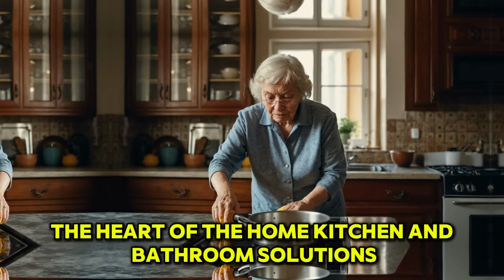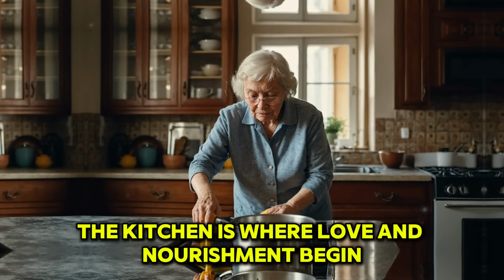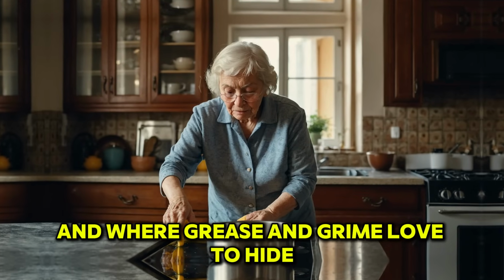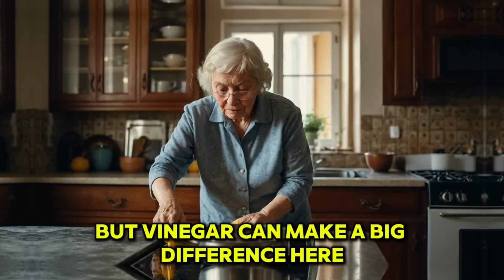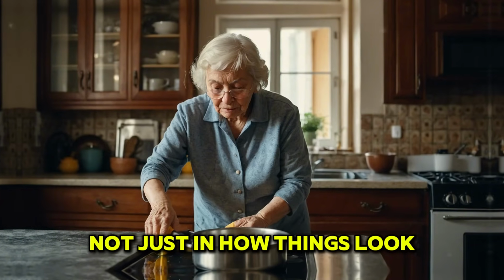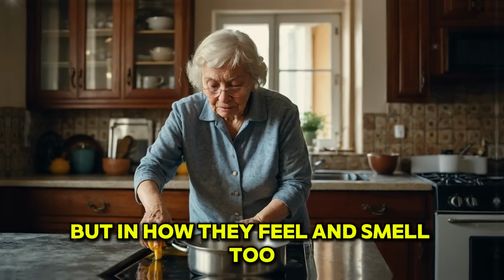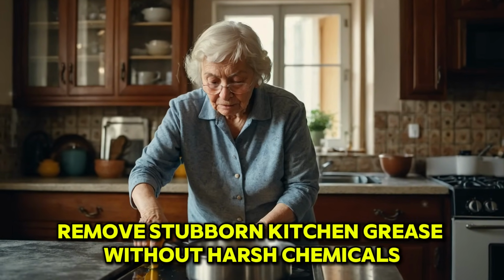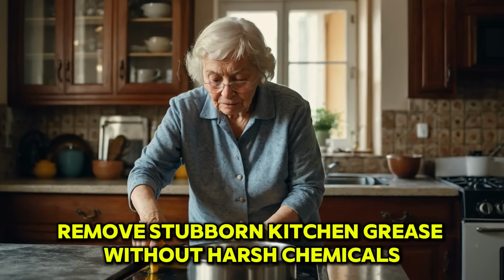Kitchen and bathroom solutions. The kitchen is where love and nourishment begin, and where grease and grime love to hide. But vinegar can make a big difference here, not just in how things look, but in how they feel and smell too. Tip number 4. Remove stubborn kitchen grease without harsh chemicals.